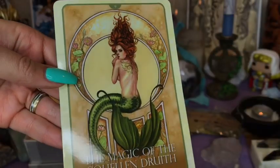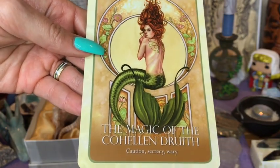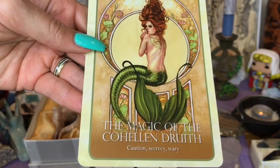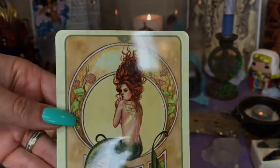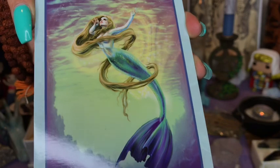So here was my card, and it says the magic of the Colleen Druith, caution, secrecy, wary, and I'm like, ooh, wonder what that means. And here's the beautiful backings.